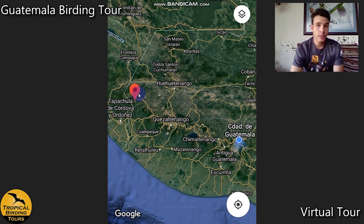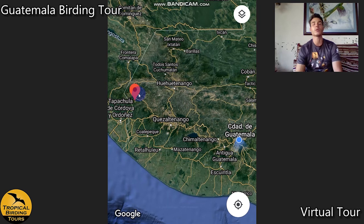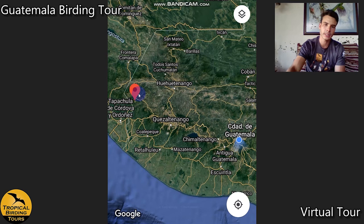Along with Tacana volcano, we're going to be able to enjoy Tajumulco volcano. Tajumulco volcano is the largest and tallest volcano of all of Central America, the tallest peak also of Central America, and Tacana volcano, the one that we're going to explore, is the second tallest peak in Central America. These peaks are over 4,500 meters of elevation.